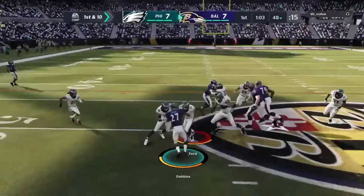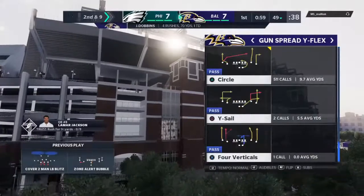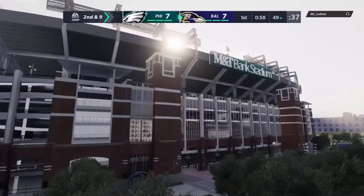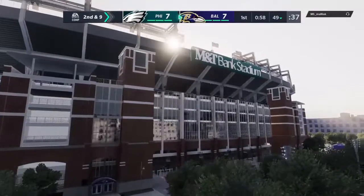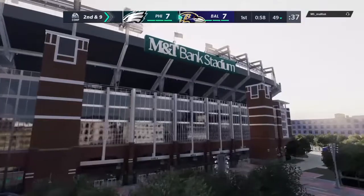Right back to Dobbins on first. Dobbins just a yard on the first down carry, so it's 2nd and 9. Well, every now and then we have to let a cliche fly, partner. And in this case, what do they say in the NFL? Your best ability is often your availability.